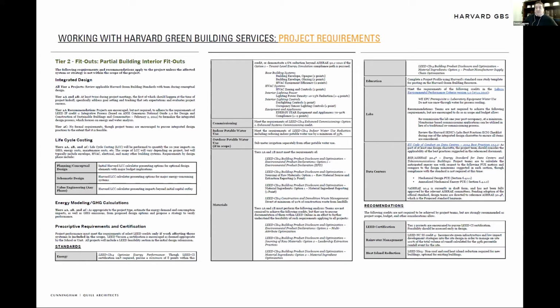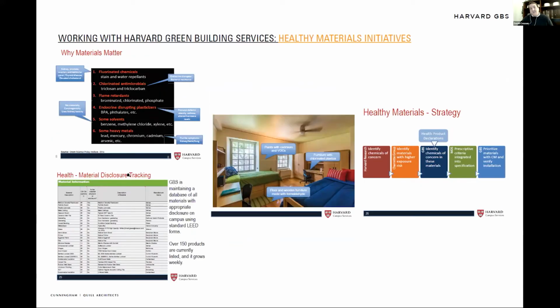And in addition to that, one of the things that Harvard has implemented is a healthy materials initiative. Being Harvard, they have access to some of the foremost scientific research in the world on their own campus. And these teams work together to develop a database and strategies for healthy materials that go into their buildings, both their Cambridge campus buildings as well as the off-campus buildings.